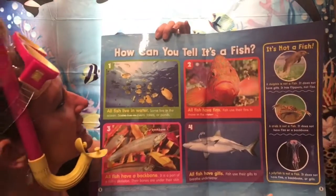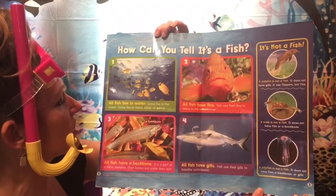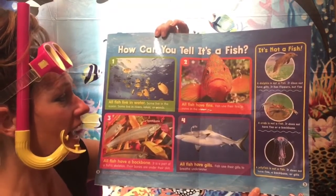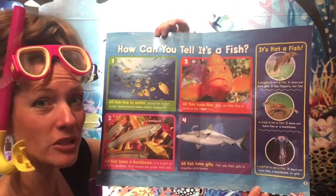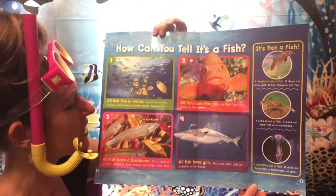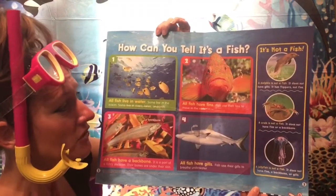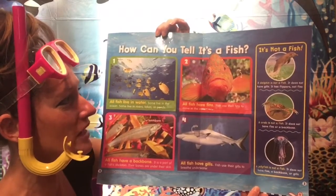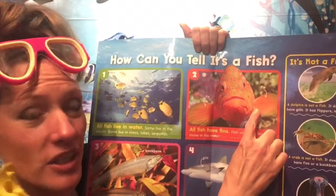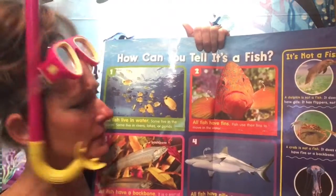Up at the top it says, how can you tell it's a fish? In the green box it says all fish live in water. Some live in the ocean, some live in rivers, lakes, or ponds. And that's true. Some fish live in fresh water, some live in salt water. We're gonna be talking about a lot of saltwater fish the next couple days. In the red box it says all fish have fins. Fish use their fins to move in the water. And if you look closely, I'll show you, the picture is labeled with the fish's fins. He's not looking too happy. He's got a grumpy face.